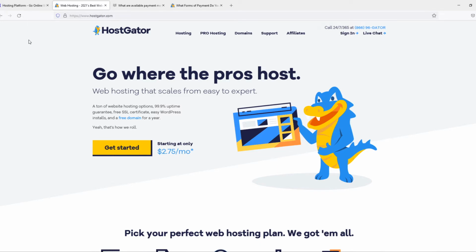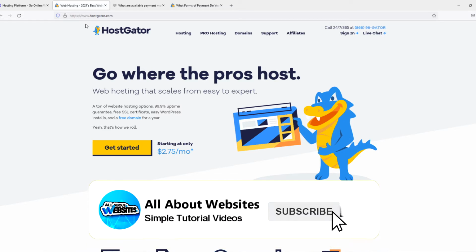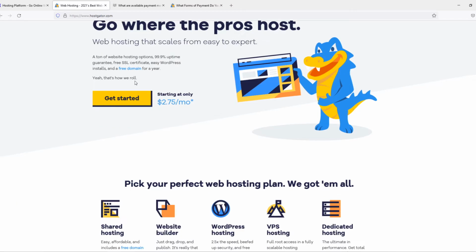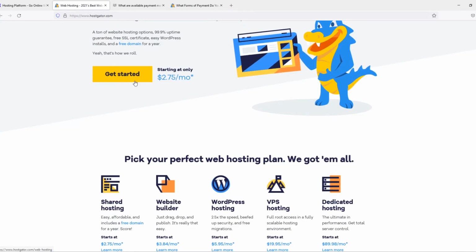So let's get started. So let's start with Hostgator. Hostgator is really targeting beginners. It is one of the most well-known web hosting services out there, and it's really easy to use. They try to make their platform as easy as possible for people that aren't very tech savvy, so that you can easily install things like WordPress on it.